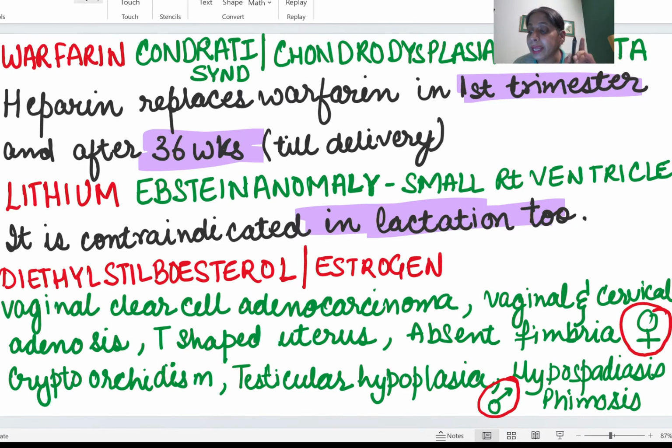This was a question in FMG 2020: what is the anomaly caused by lithium? The name of the anomaly is Ebstein anomaly. In Ebstein anomaly, basically there is a small right ventricle.